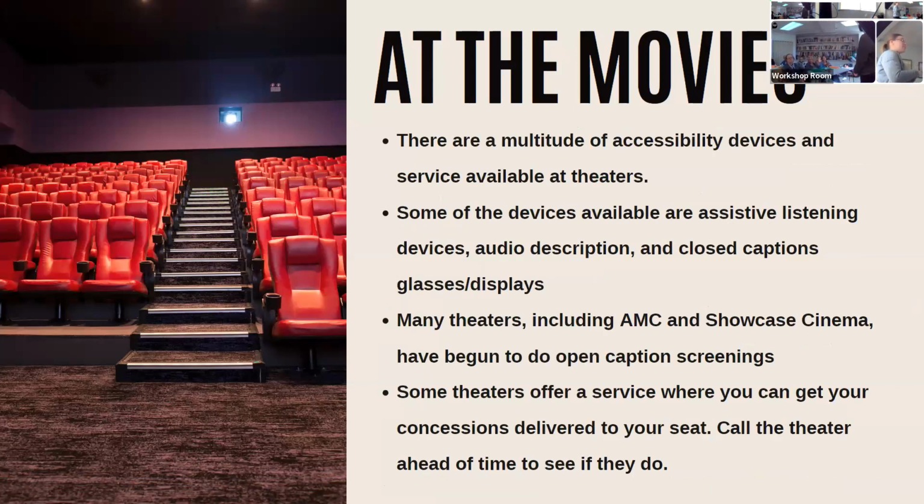might not necessarily be fall prevention related, but there are a bunch of accessibility options at movie theaters, up and coming, especially those big chains like AMC or Regal. Some of those devices include assistive listening devices, audio descriptions, and closed captioning glasses or displays. Many theaters, including AMC and Showcase Cinema, have begun to do open caption screenings where the captions pop up onto the screen.